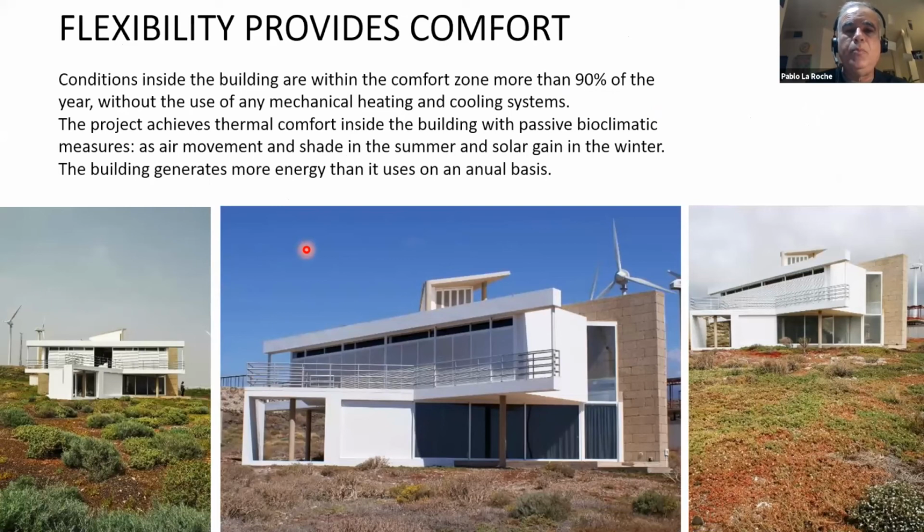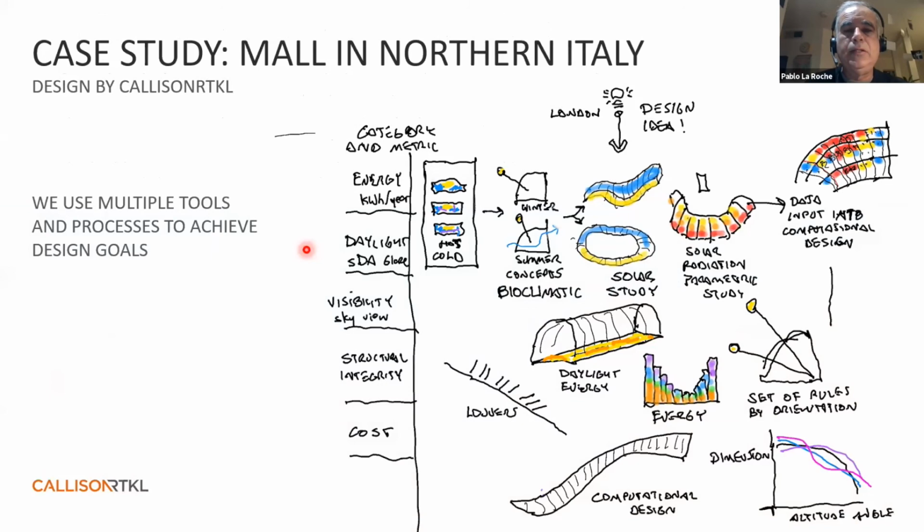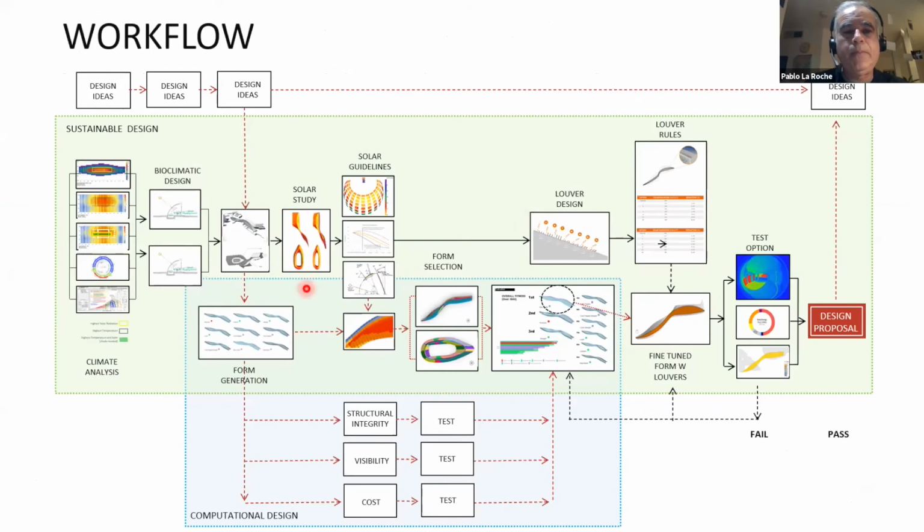that can have you operate a building appropriately, opening and closing as required. And this is the last case study. Just quickly, I wanted to show you how, using multiple tools, we can also improve performance in a building. This is working with our London office. It's a project in Milan, in the north of Italy. And again, we start with sustainable design, really understanding the climate.